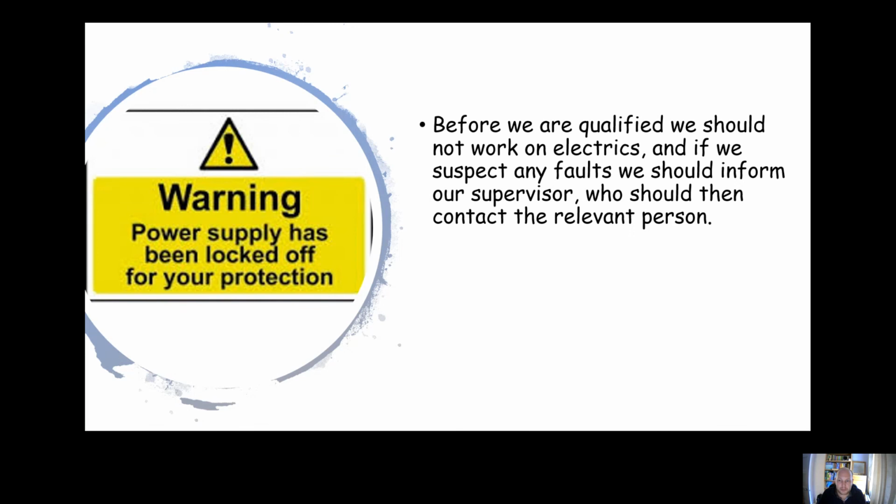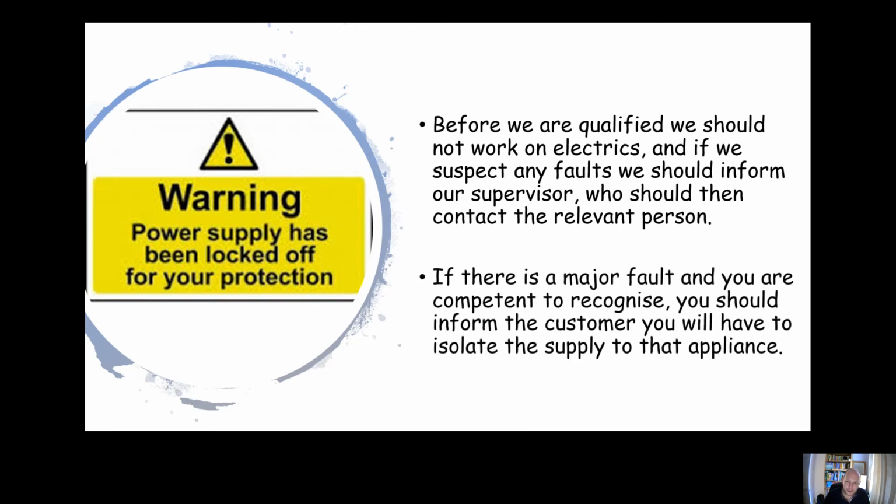So, worth noting, before we're qualified, unless we're competent, we shouldn't work on electrics. If we suspect a fault, either inform your supervisor if you're working as a plumber, or get a qualified electrician in to check it. If there was a major fault that you were competent to recognise, you'd inform the customer that you need to isolate that appliance, cut off the supply to that appliance so it doesn't pose a danger to them.